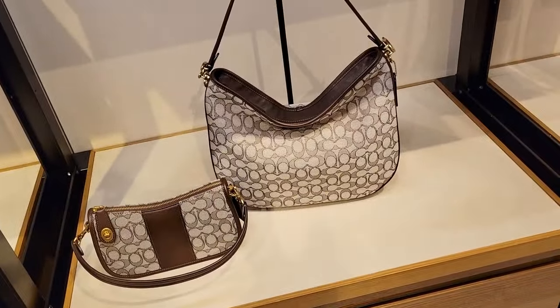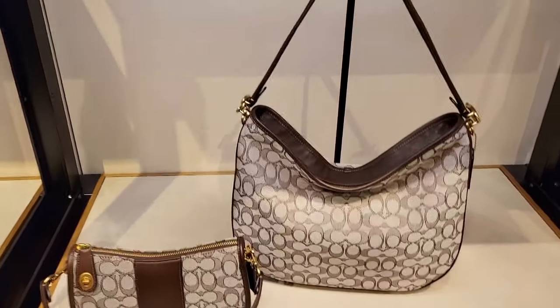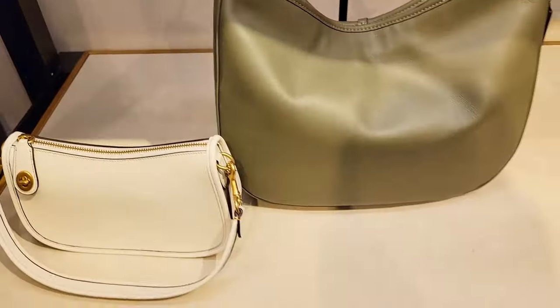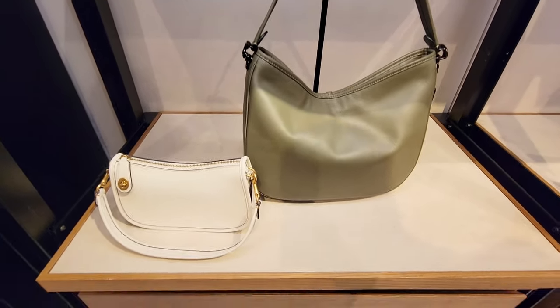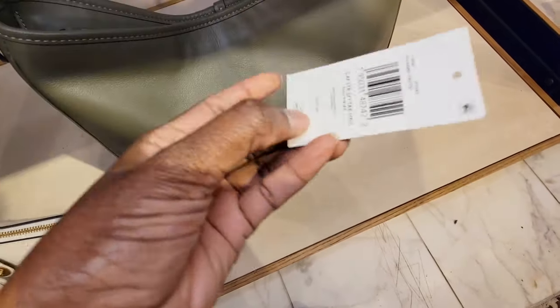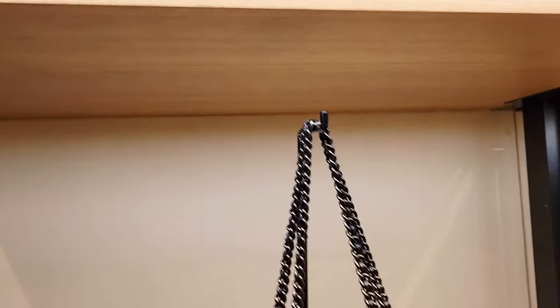Here are the Soft Tabby Hobo and the Swinger 20 in signature jacquard in the brown color. And then here you have the Tabby Hobo in this olive green type color. I'm not sure if that's the official name of the color, but yeah. Nice bag if you like big bags. And this retails for $495 Canadian dollars.